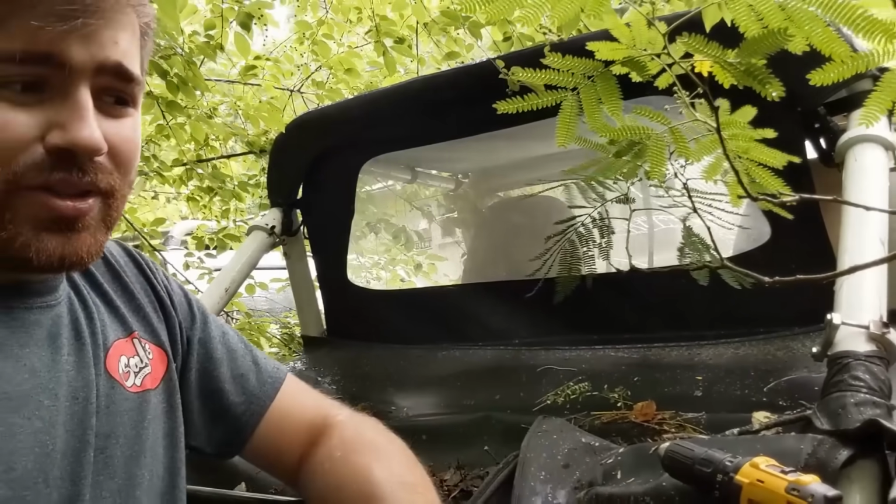I figure we need to have a roll bar in the Cadillac because that thing's pretty top heavy and we're going to be on some pretty severe trails, so it might roll over, and I'd rather not get my skull bashed in by a rock. So we got these Jeeps sitting up here that's a future project. We got 2 Jeeps that we're going to turn into one.